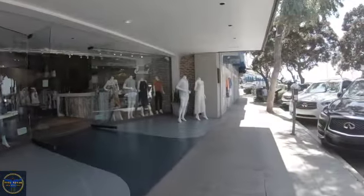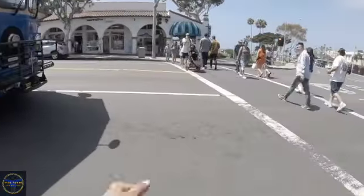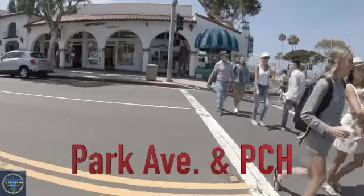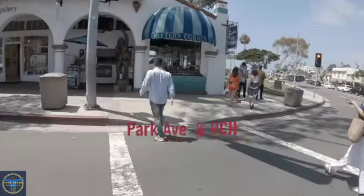Now that you've got a little introduction about what downtown Laguna Beach is about with its boutiques and shops and galleries, let's go over across the street and I'll show you what really makes Laguna Beach so beautiful. Its beaches.